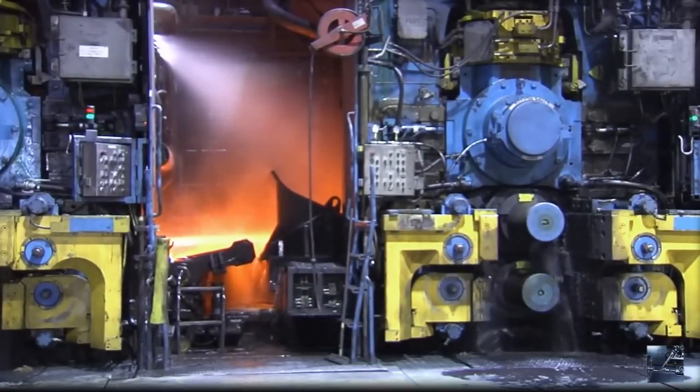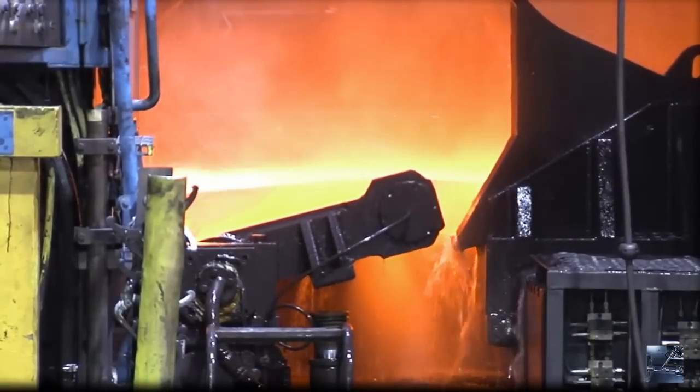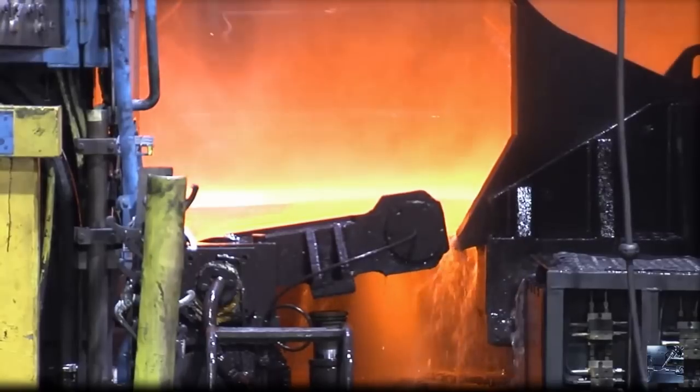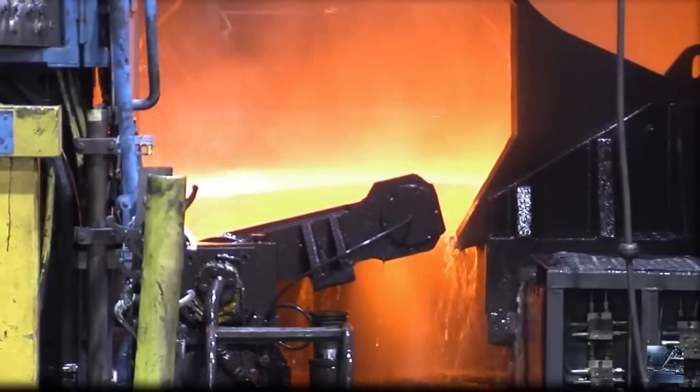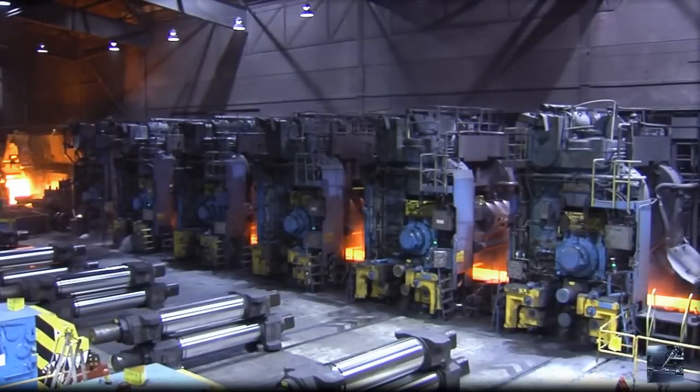Between the rolls, we see an up-looper, which measures and controls, amongst other things, the line speed and the strip tension. The swinging motion that can be observed is when the uplooper is adjusting itself.